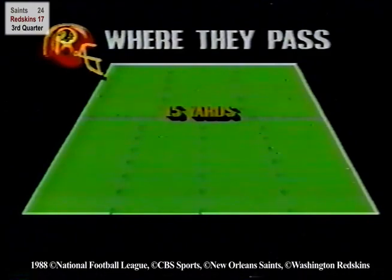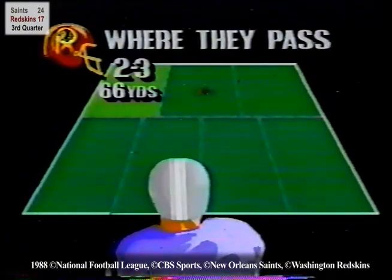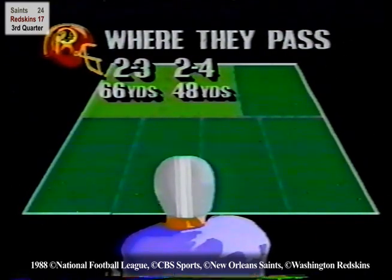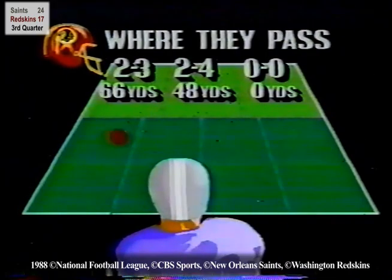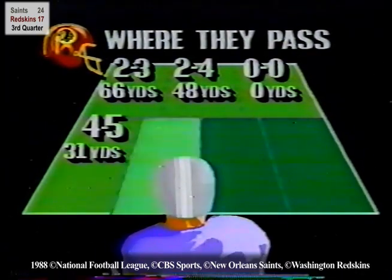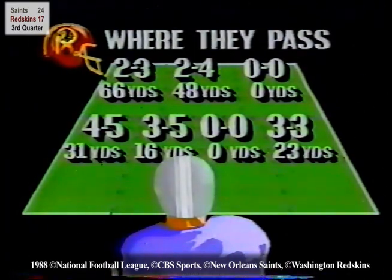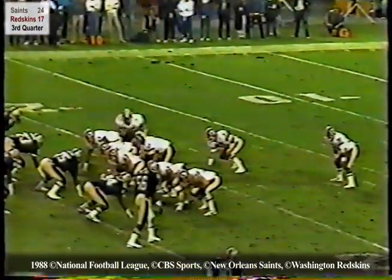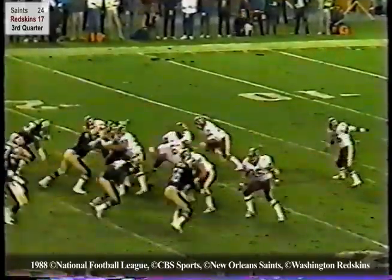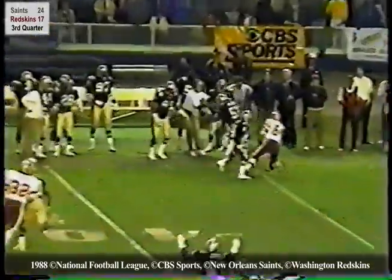Yeah, we were talking about the ball control passing game of the Redskins. Watch it. To the deep side, they've thrown 2 for 3 left, 2 for 4 middle deep, and they have thrown none to the right deep. But you're going to see most of the passes, look, the left under 15, 4 for 5, 3 for 5, again to the left, none to the right, and 3 for 3 to the extreme right. So most of their passes have been in the middle and to the left, and most of them less than 15 yards.